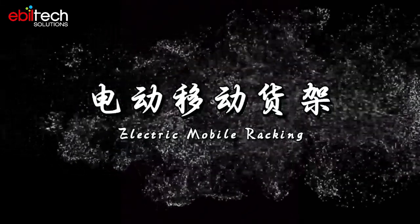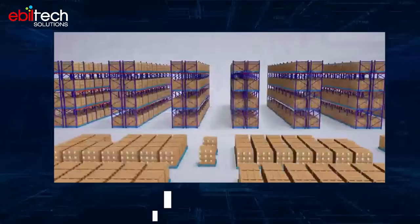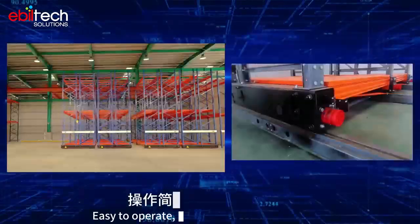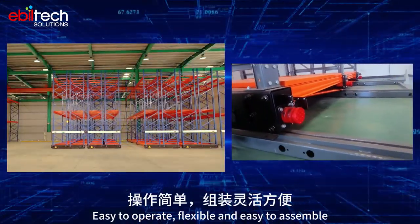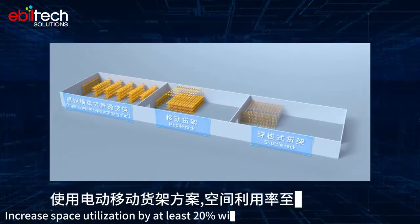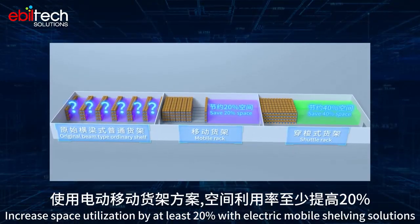Electric mobile racking. Low utilization of warehouse space, high pickup, safety risk. Electric mobile racking goes up to 12 meters, easy to operate, flexible and easy to assemble. Smooth, durable rail sliding. Increase space utilization by at least 20% with electric mobile shelving solutions.